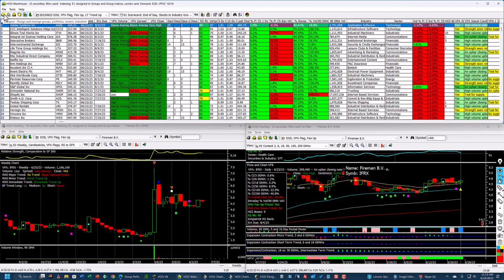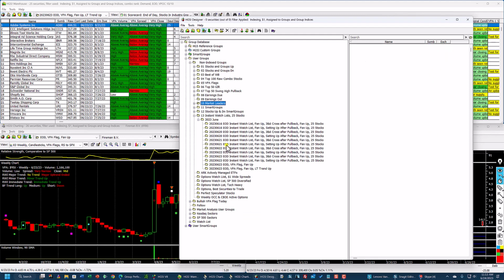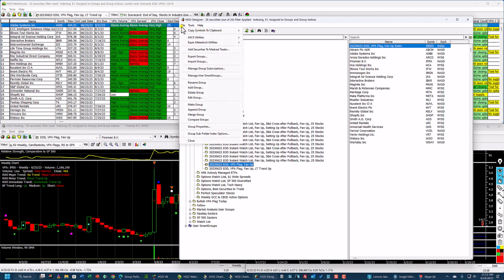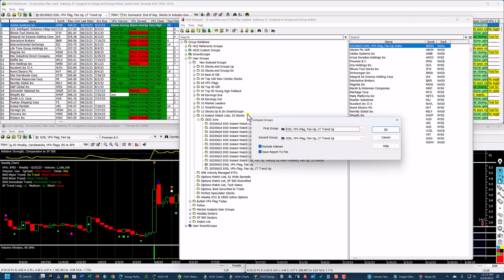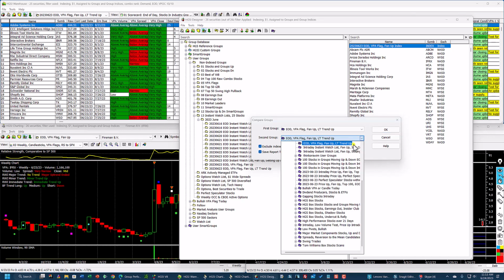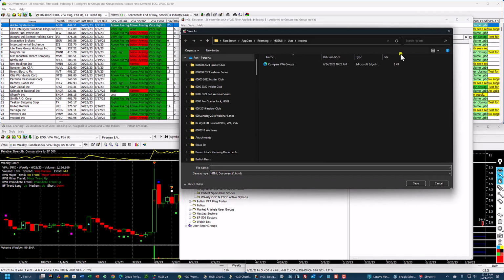Now I'm going to go into the designer. This is something you can do if you want to. Here's the 2 groups right here. If I go to my File menu and select Compare Groups, here's the end of day VPA flag long-term trend up. Now let me locate the other group, just the fan up. So what I'm doing is I'm comparing the stocks in these new smart groups. I'll click on OK.